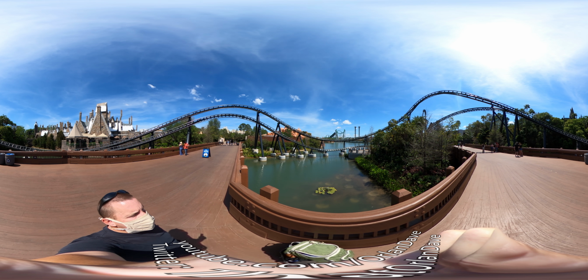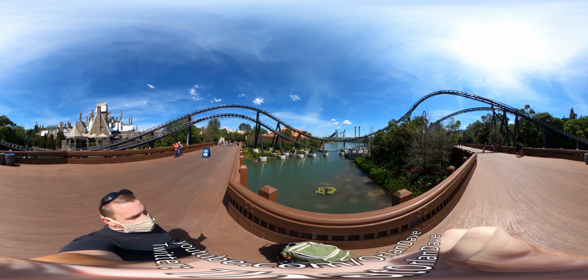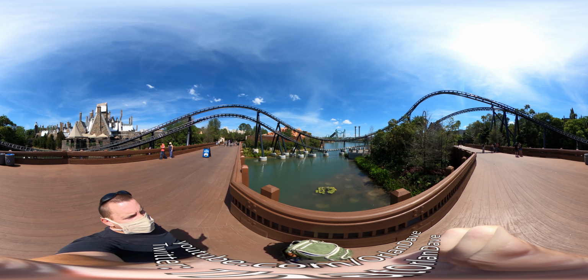Here comes the next one. Or it might be the same one. I don't know how many trains are on the track right now.